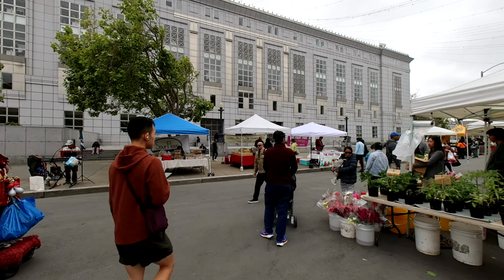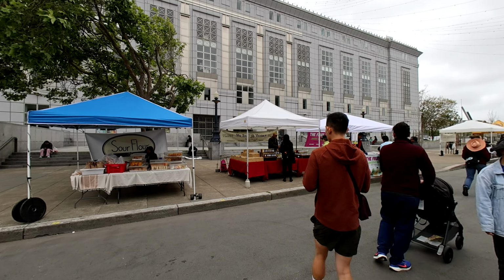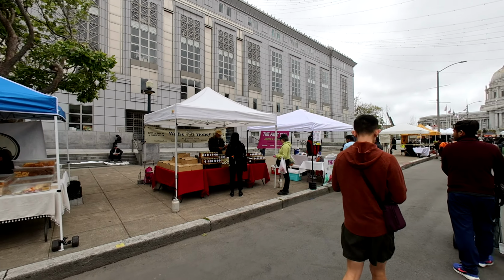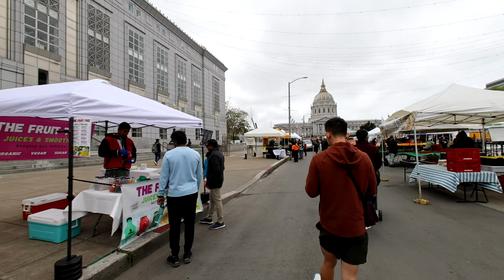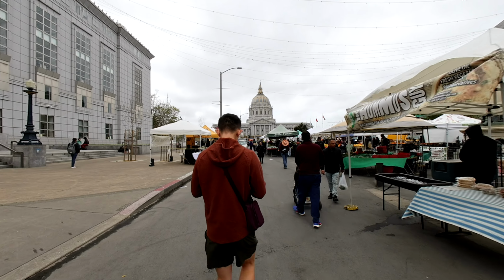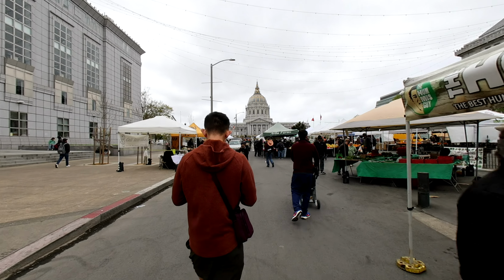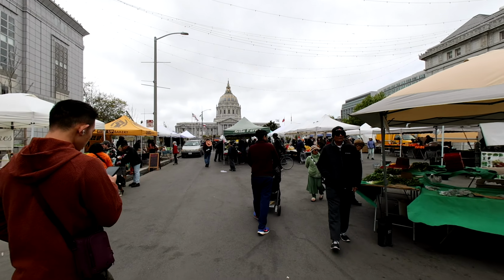For locals, this plaza has always served as more than just a shopping spot. It's a social space, a place where office workers, families, and community members meet for lunch or conversation. The market's presence also represents one of the city's more hopeful efforts to keep the Civic Center vibrant and welcoming, balancing its bureaucratic atmosphere with something more human and everyday.